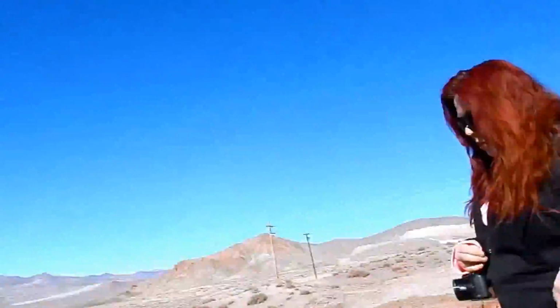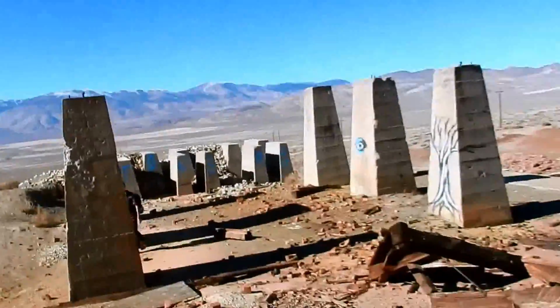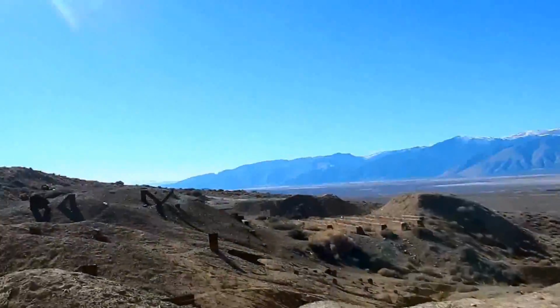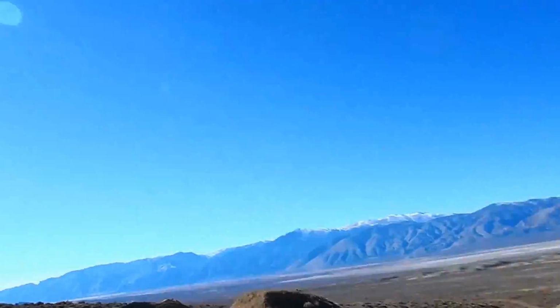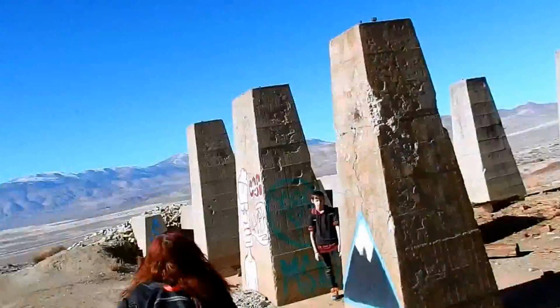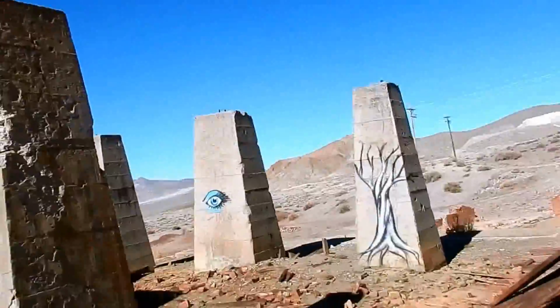We're heading down to the lower ruins of the mill. The eye, that is awesome. This could be the gypsum plant. By 1960, all the gypsum was removed from this area. And then, I mean, this area has been mined for almost 150 years, 160 years on and off.